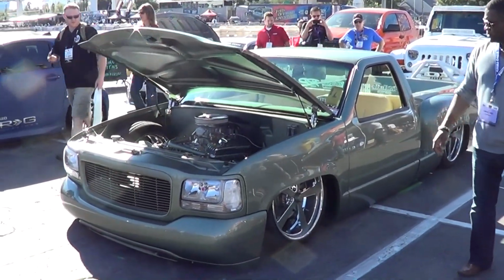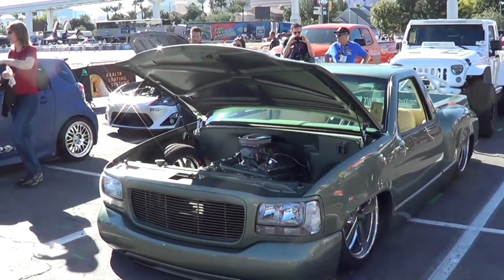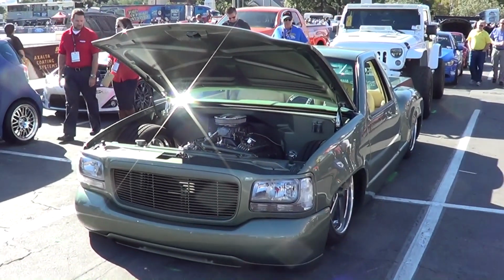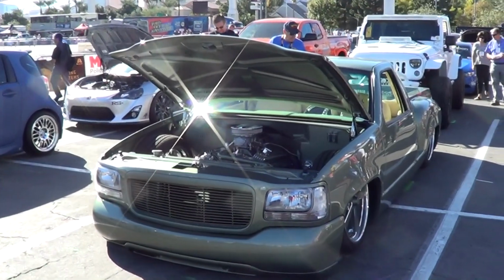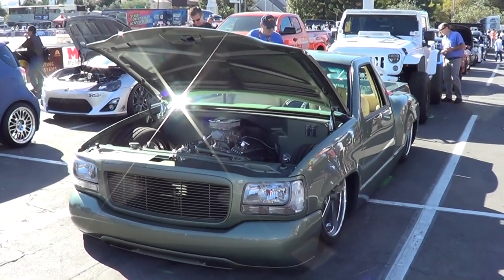So, anyways, there you go. SEMA 2013 94 Silverado low-riding truck. What do they call it? Something. If I've misquoted, I apologize to y'all. I don't know that much about the scene, but I know that's a cool truck.